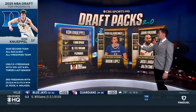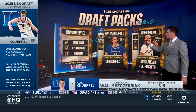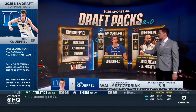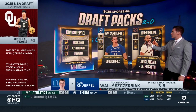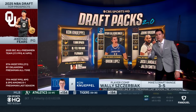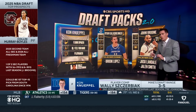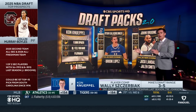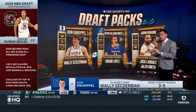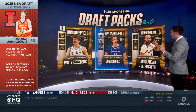So pretty good pull here. This is another lottery guy. Cooper Knueppel potentially could go as high as 4 or 5 in the lottery. Floor spacer, high IQ feel for the game, playmaker. He's a shorter version of Wally Szczerbiak. We look at that floor spacing and playmaking situation. He's 40% from 3. He was the 11th most efficient half-court scorer in the country, according to Synergy Sports. He does so many things well, does not make any mistakes. He's got every possible shot you can have off the bounce. Just a really, really heady floor spacer and scorer at Duke, and so efficient.